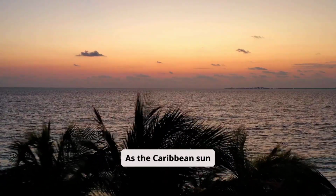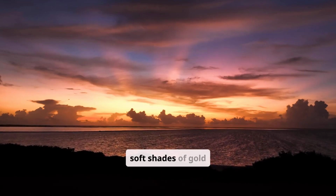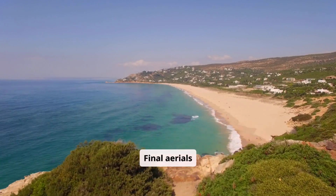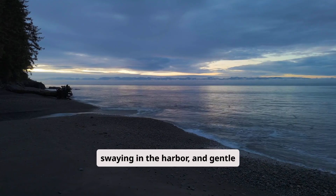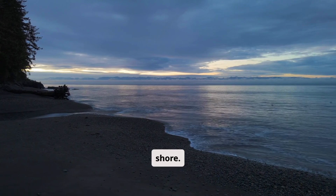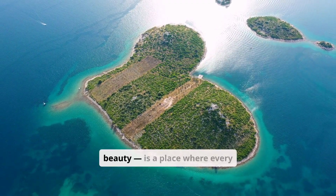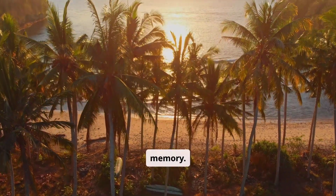Sunset and final aerials. As the Caribbean sun dips beneath the horizon, Sint Maarten glows in soft shades of gold and crimson. Final aerials showcase beachfront lights twinkling, sailboats swaying in the harbor, and gentle waves lapping at the shore. This island, split in culture, united in beauty, is a place where every view is a postcard and every moment a memory.